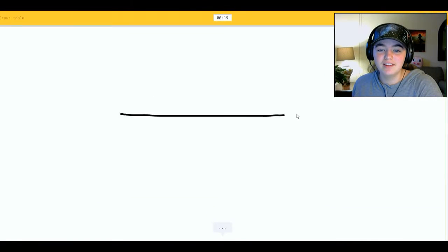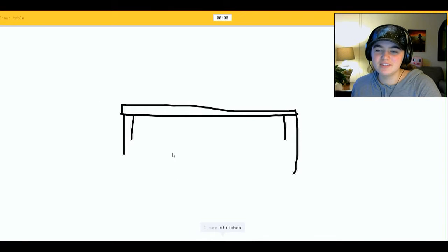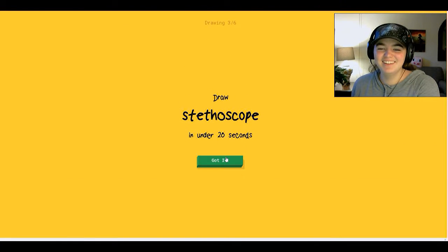Draw a table. It's just like that. The AI guesses: belt, bench, toothbrush, keyboard, stitches, jail, bed, cake, line. It's a table. I have no clue what you're drawing. It's a table. Sorry, I couldn't guess it.